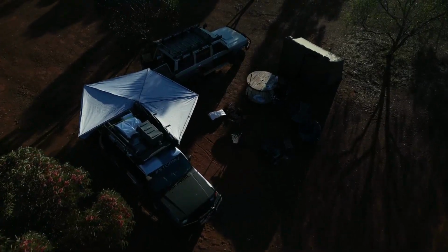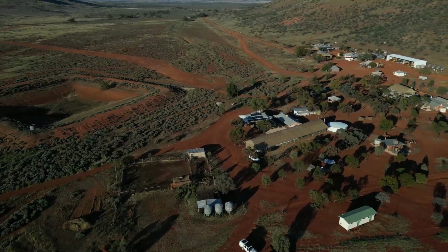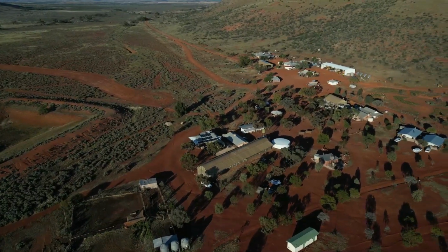After paying our camping fees, etc., we went and set up camp. We also watched the moon rise before heading back for some slow-cooked lamb.